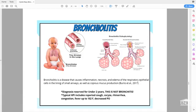In children over 2, they are more likely to get inflammation of the bronchus, the bronchial trees that are larger, so bronchitis. Now, that doesn't mean that you're not going to see wheezing in a child who's over 2 years old, because certainly other conditions cause wheezing. But a child who has bronchiolitis, this disease causes inflammation, necrosis, and edema of the respiratory epithelial cells, the lining of those small airways, and lots of mucus production.